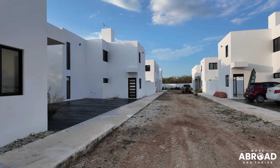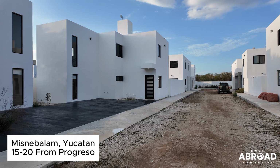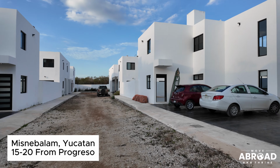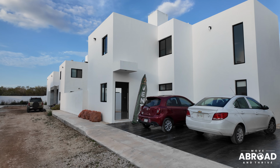Now we're in an area called Mizne Balam, which is kind of the midpoint between Progresso Beach and Merida, so kind of in the middle. You can get to the beach in about 15, 20 minutes from here, and you can be in Merida inside of 15 to 20 minutes as well.